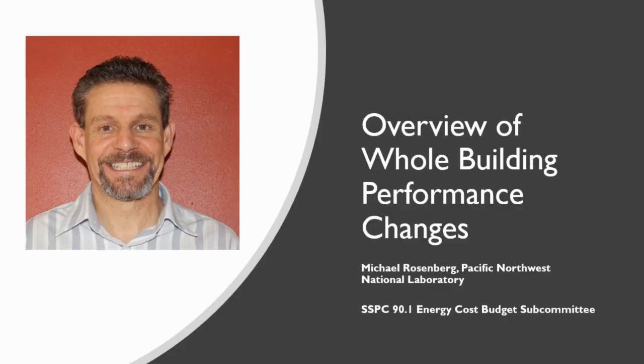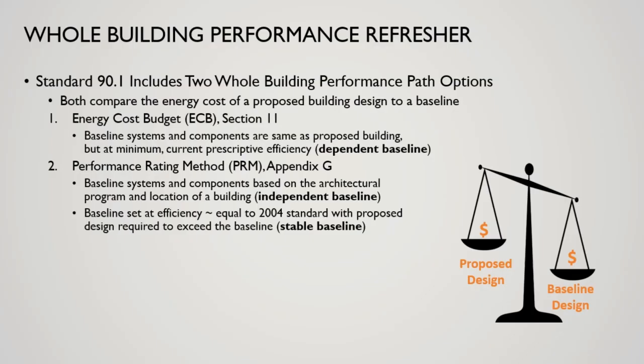Welcome. Today I'm going to talk about the changes to the whole building performance paths in Standard 90.1 2019. But first, a little background.